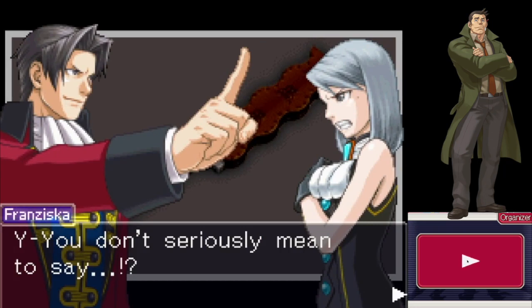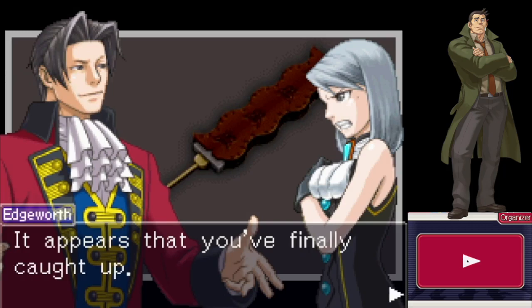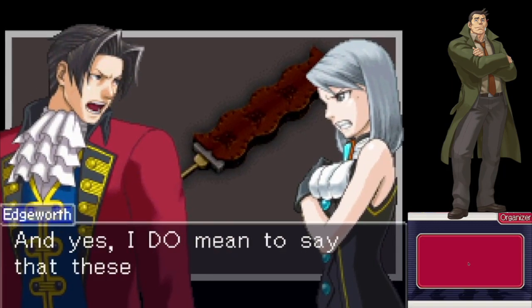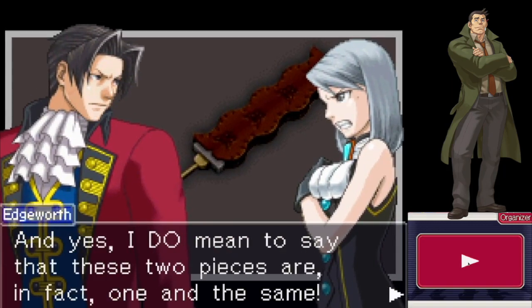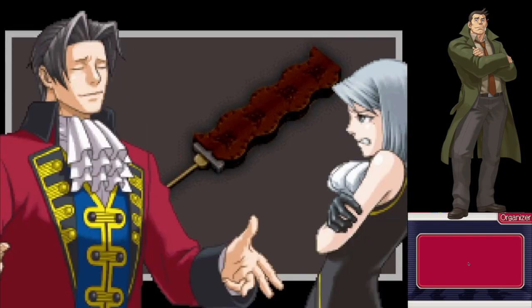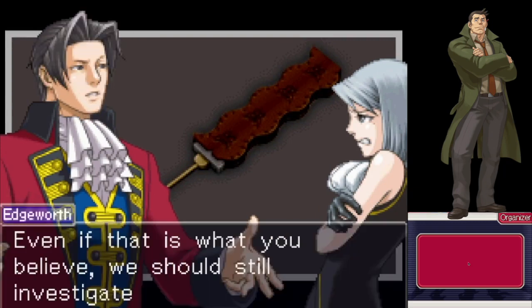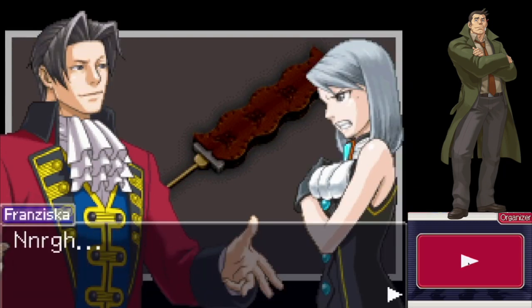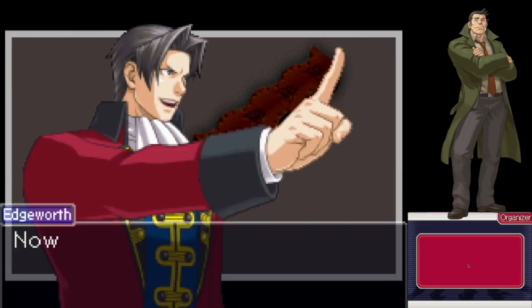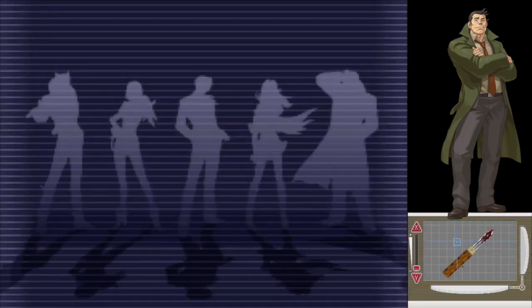You don't seriously mean to say? It appears that you finally caught up. And yes, I do mean to say that these two pieces are in fact one and the same. But that's impossible. Even if that is what you believe, we should still investigate this possibility. Now then, let us examine this knife in a little more detail.